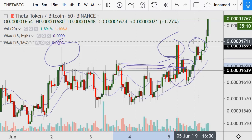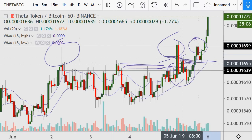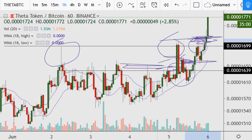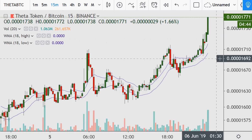On the 15 minute time frame, I'm at the point where, man, if this goes up a little bit more, I'm going to have to get me some Dash. And if it goes up more, I'm going to get me some Litecoin, because that's what I'm ratio trading this against. And the more this goes up, the better the ratio is for theta against the cross. And we've seen a nice little short-term move breaking past this level of resistance here at 1739, 1740.